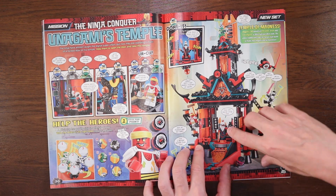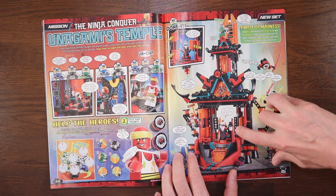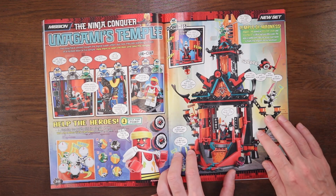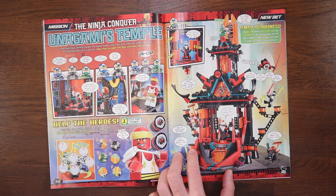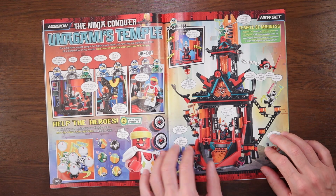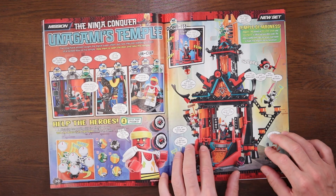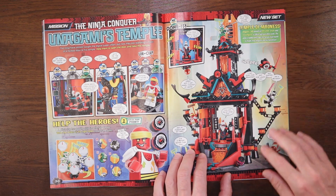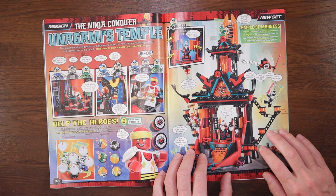And then just behind him, you can't really see it, but you've got this throne, and Unigami looks and gazes out onto all the goings on in Digiworld. So yeah, it's a really cool set actually. I think in the UK, it's set number 71712 and it retails for £70, which, for 810 bricks, I don't think that's too bad really, to be honest.